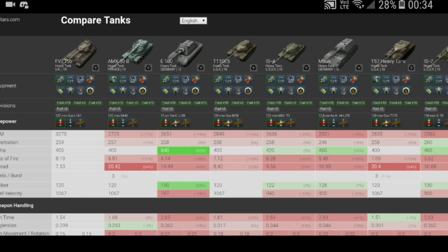So, tank compare, as most of you are aware, this is all the Tier 10 heavies. Now, 3,275 damage per minute, which is way above anything else. But this is using the rammer. As soon as you switch it to calibrated shells, it does drop to 3046. But the penetration goes from 259 to 271.